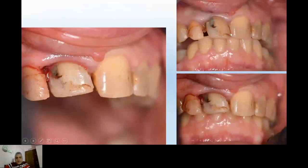You have to put your crown away from the occlusion in order to prevent any premature contact that may lead to failure of the implant. Okay.